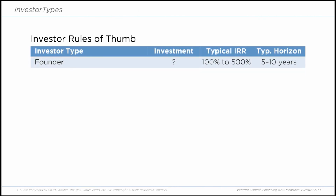As a founder, you're putting money into your company. Maybe it's only a tiny amount of capital, or maybe it's only sweat equity, but you should look at yourself as an investor, that a company will start with the founder round or the bootstrap round. So even if it wasn't much, even if it was just your time to get the company started, you got to put some money in. And founders are typically looking to work on their business for a period of 5 to 10 years.